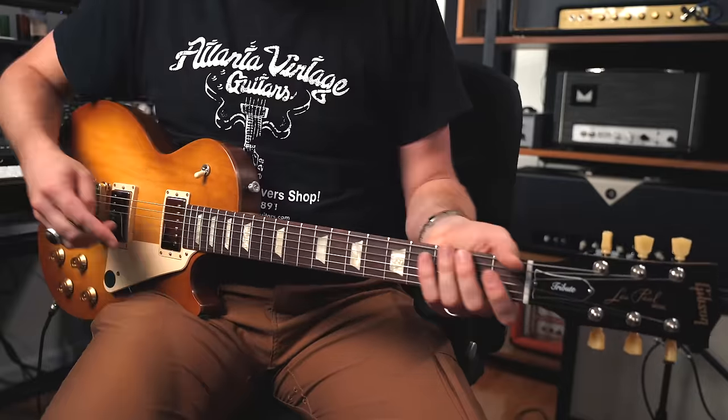Now, we can sit in the comments and argue about the effect that the guitar's finish has on the overall tone, but I know how it feels. And to me, this satin nitrocellulose finish feels really nice. The neck is nice and smooth, it feels worn in.